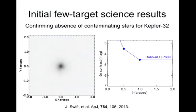So this is a contrast curve that we have. We've put limits on companion brightness with Robo-AO. We get about 3.5 magnitudes at half an arc second, and about 4.5 magnitudes at 1 arc second. It's really a reasonably smooth line, but this is all that we ended up publishing.